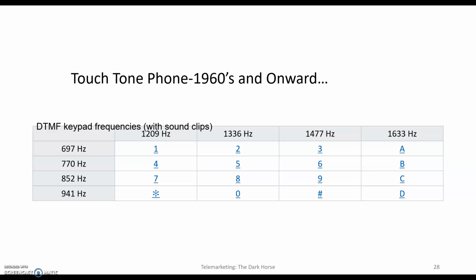So you could play these if you want. I'm not going to now because you won't be able to hear them anyway. But they're different tones and different levels for each sound. And this was obviously much faster. Ding, ding, ding, ding, ding. Little imitation there for you.